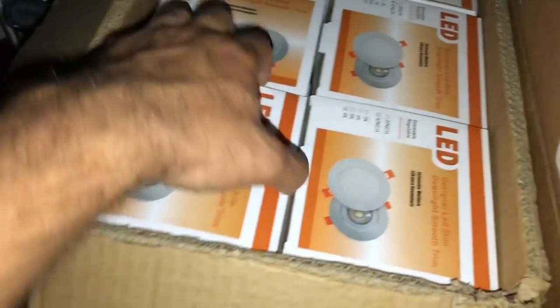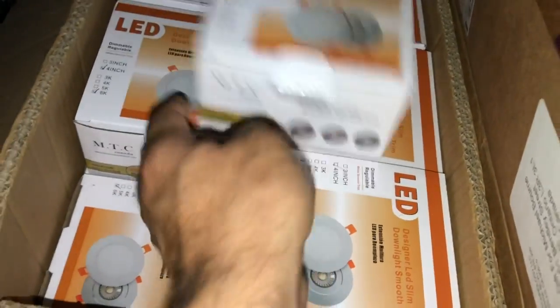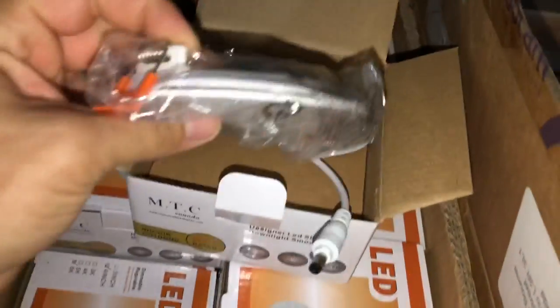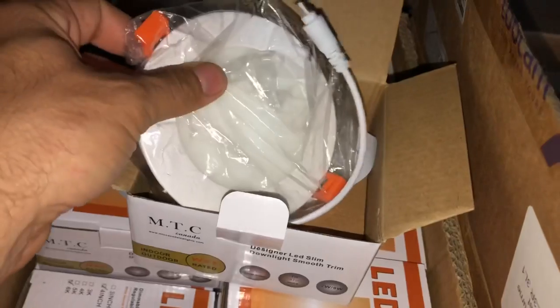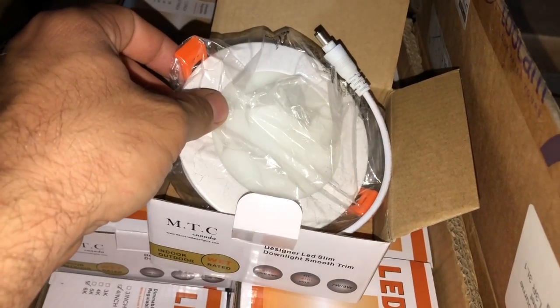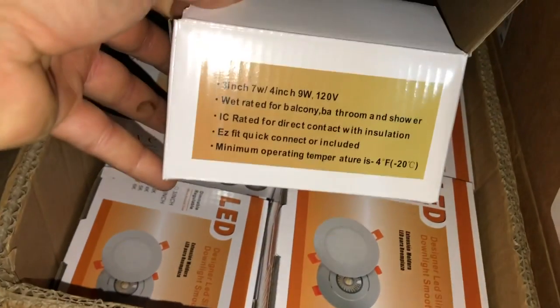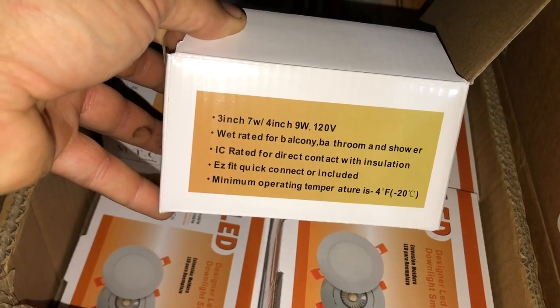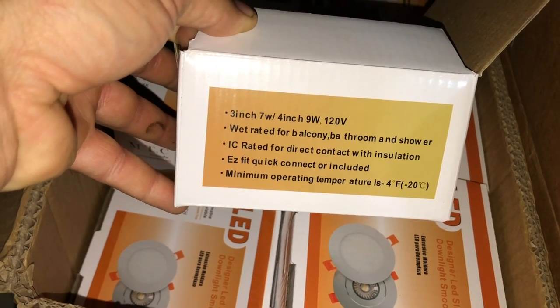So 4-inch lights, they're not as nice as per se, where you can angle them. That's originally why I wanted them. But you get these bad boys, and they're thin. So they're basically a 1/2 inch thick. They got the 6,000 Kelvin, so they're white. They're dimmable. And then what else can I tell you about these things? They're 9 watts, so they're bright. Should be around 800 lumens approximately.